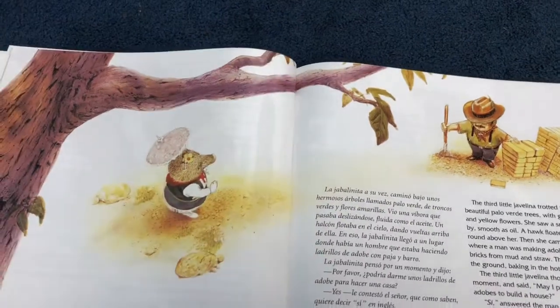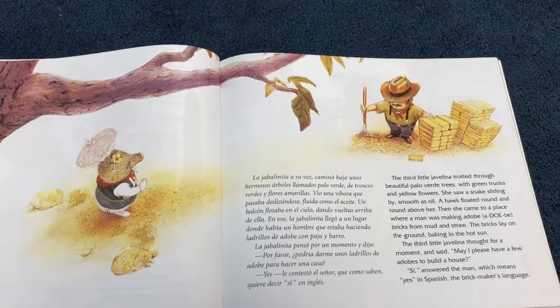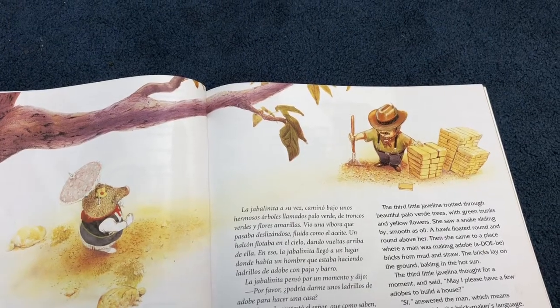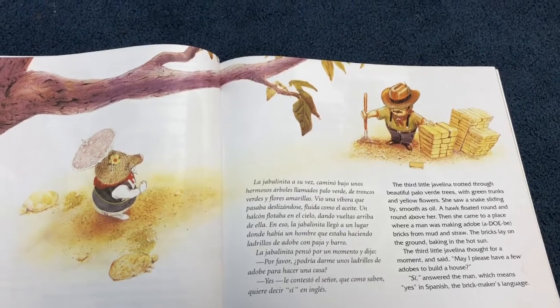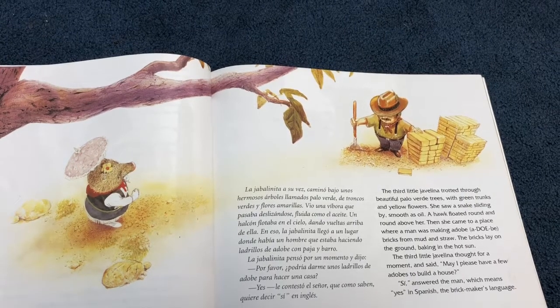Oh, here's the third javelina. Let's see what she used to build her house. Looks like some sort of stone. The third little javelina trotted through beautiful Palo Verde trees with green trunks and yellow flowers. She saw a snake sliding by, smooth as oil. A hawk floated round and around above her.